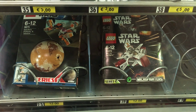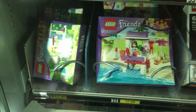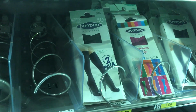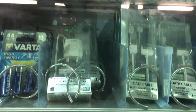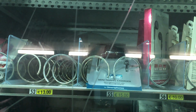Amazing what you find here sometimes at the train stations. Lego games, Lego Friends, Star Wars, underwear, raspberry colored stockings, and of course a whole assortment of stuff that you need for your phone while you're traveling. Well, you'll never lack for anything at an Italian train station.